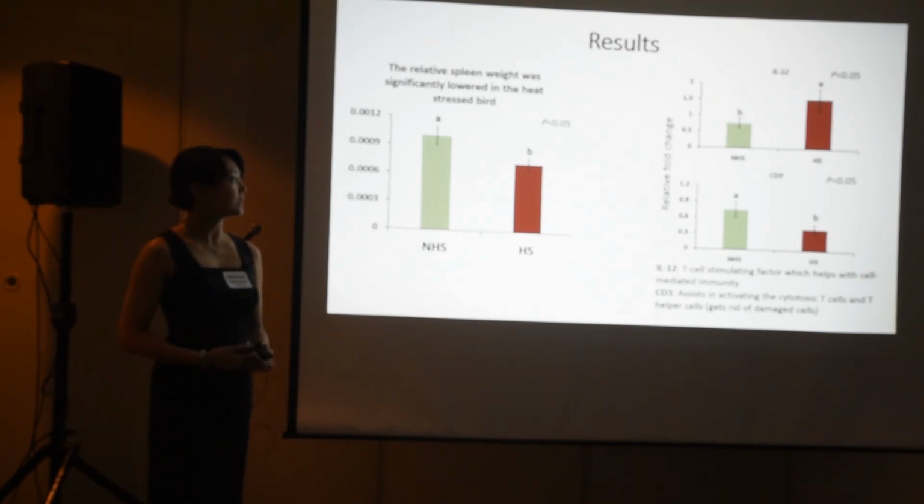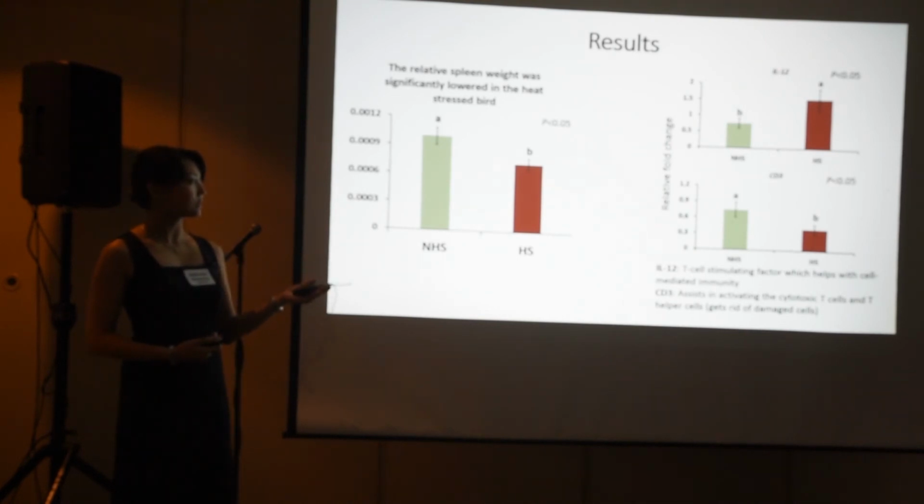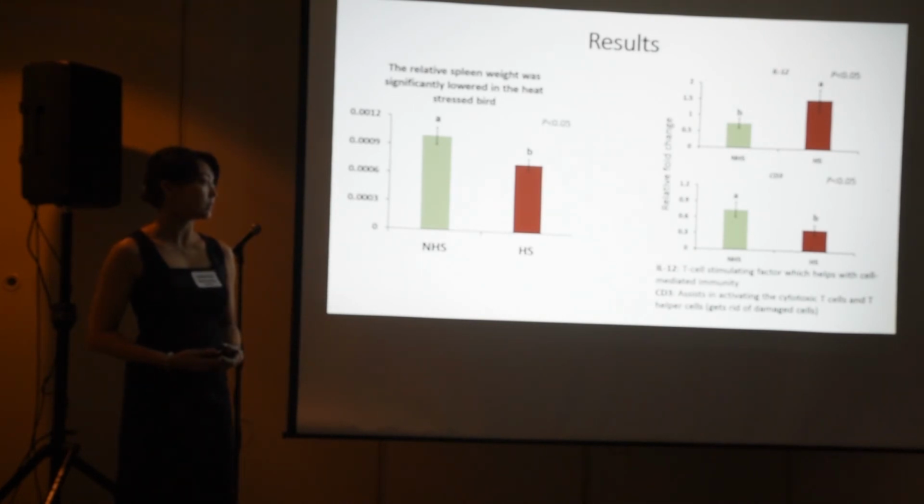On the top, we see that the heat-stress spleen is significantly higher than the non-heat stress spleen, and this shows us that the body was responding to the heat stress in the birds. On the bottom, we see CD3, which assists in activating the cytotoxic T cells and T helper cells. Now, the CD3 is essentially just going to help us get rid of the damaged cells within our body. And it is important to note that the heat stress spleen is significantly lower when it comes to the quantities as opposed to the non-heat stress spleen.